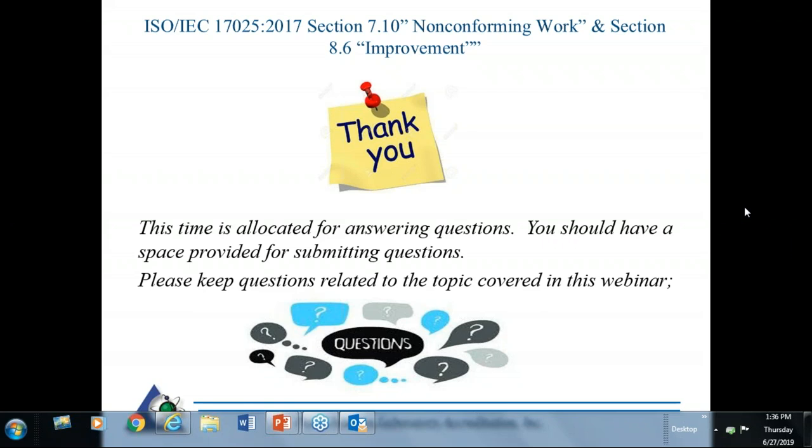Do we need to have a log of nonconforming work? You need to, if you recall, the bullet point we talked about, records. So when nonconforming work needs to be implemented and that procedure needs to be followed, you need to capture the records, be it in a log or a nonconforming report. You just have to capture those elements within the procedure.